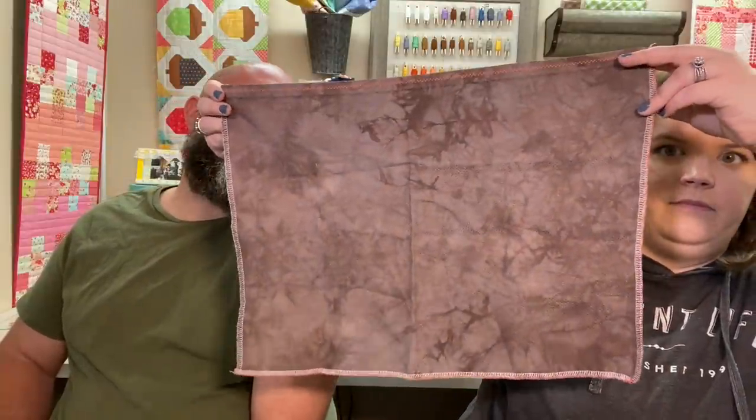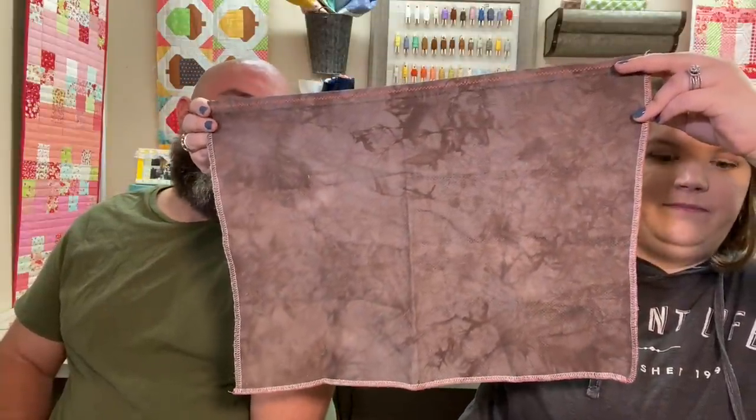Oh my goodness. Isn't that awesome? It's phenomenal. When you guys see the flosses up against this, I'll just pull out some of them. I'm doing all the called-for Weeks, all the ones that it calls for, and a couple of DMCs for backstitching and such. Oh, I just dropped one.